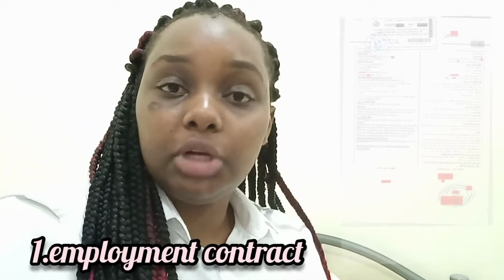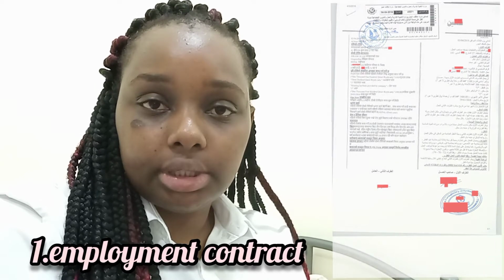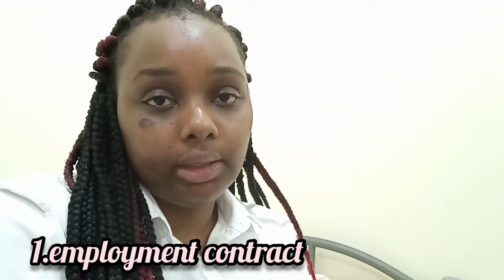So in order to get your work permit and your residential permit, one should have an employment contract. An employment contract is a contract between you and the employer who has employed you to work. The major things in the employment contract: it says how long you'll be here, it specifies the type of work you're doing, your rights according to the company, about probation, about your salary, and so on. You should have it to prove that you're really coming to work here.